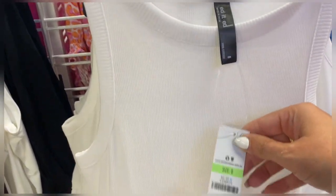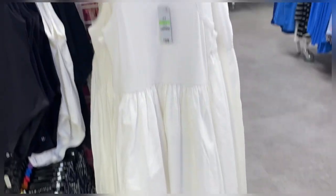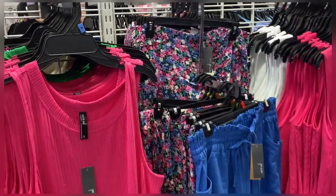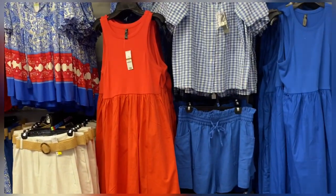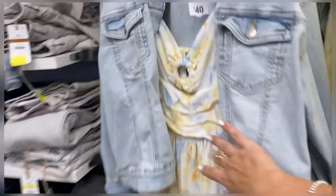This is cute, 25, pretty white dress. Now I did see on Instagram that there is another dress that is really gorgeous and I'm looking for it. You've got quite some pretty things, the shorts are nice. 25. I've got the same dress in a couple of different colours of the white, but where, oh here it is. This dress is so pretty.